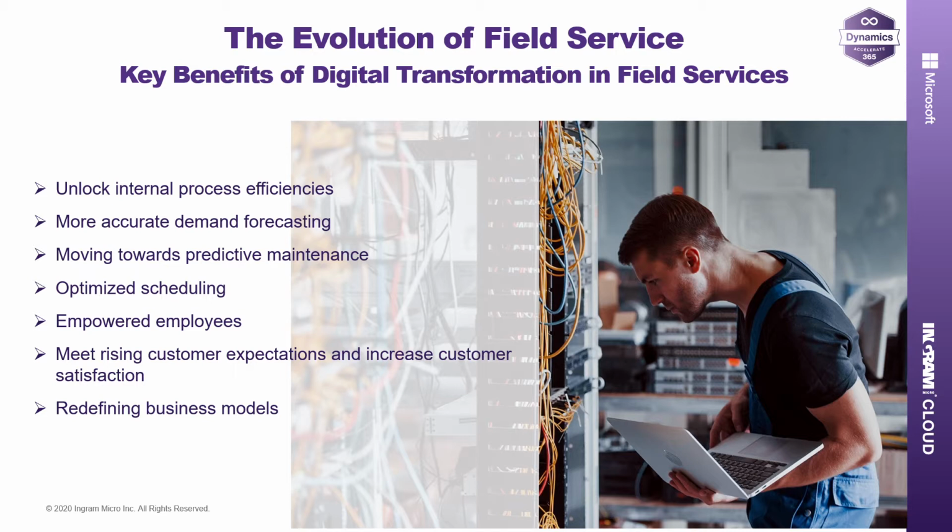Leveraging rapidly changing digital technology such as big data, IoT, and machine learning really is allowing companies to capture more data than ever before, providing new insights and understanding into customers, as well as unlocking operational efficiencies. Here are 7 key benefits of digital transformation in field service organizations.